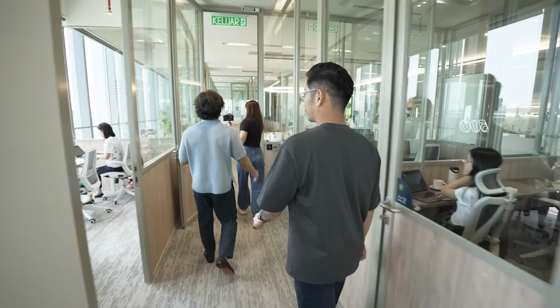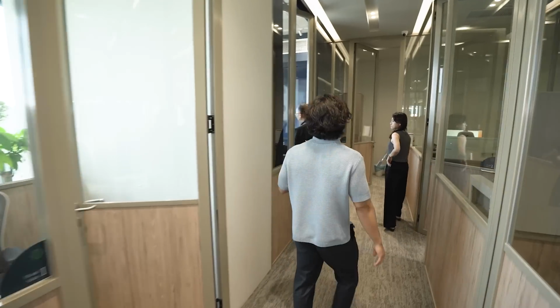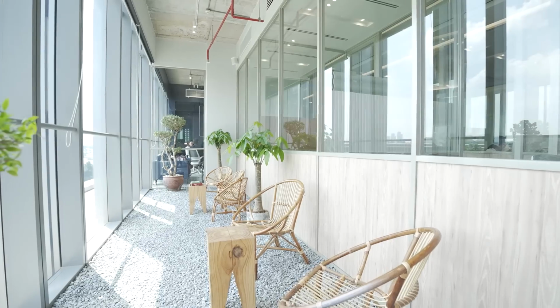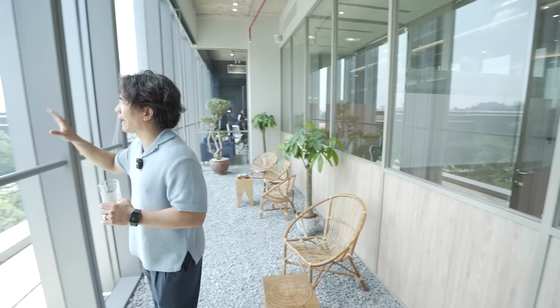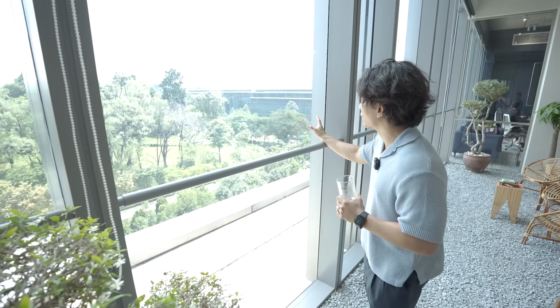There's another set of internal workspaces there as well. So these are some other internal rooms, as you can see. This is another room that we like very much. It's being used for a meeting right now. And this is a very experimental room, I would say. The one thing we noticed about this building and really liked is these trees. Just being able to look at these trees, I'm just in love with these trees, right?